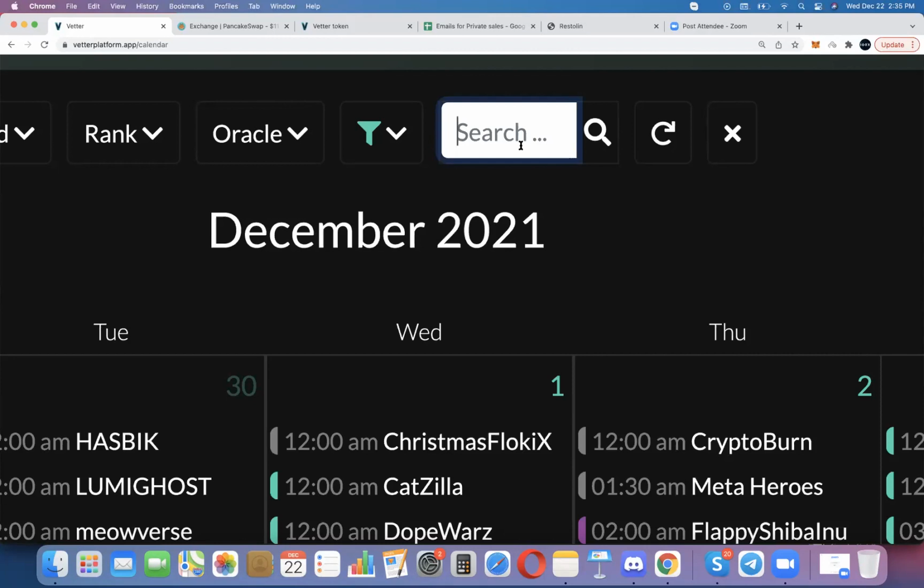You would be able to come here and search by website and see all of them that come up here, everything that's on this calendar that has that web address, and look at what the vetters are saying about it and do further research that way. You can literally search by Telegram group, same thing, Telegram link.